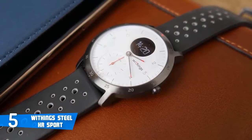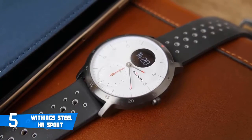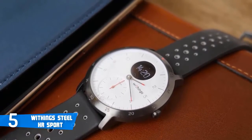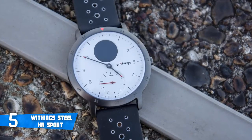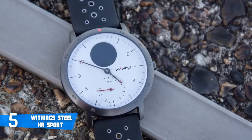Additionally, your step count permanently appears in a small dial at the bottom of the watch face, which works on a percentage. So if you set your daily step goal as 12,000 rather than the normal 10,000 default, you'll then find it'll hit the 50% mark when you reach 6,000 rather than 5,000 steps.